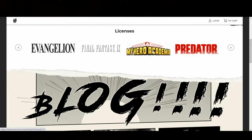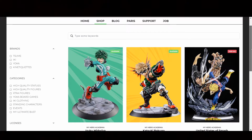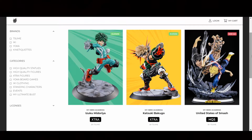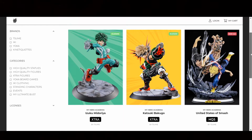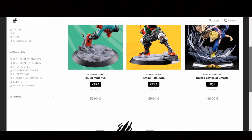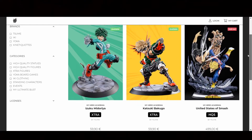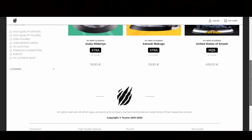My Hero Academia, for example. Before we get into everything, I just want to show you what they have. This one, for example. So, man, I'm telling you, Izuku Midoriya, Katsuki Bakugo. Those are nice. Very nice. I think these are PVC if I'm not mistaken. But man, they look terrific.